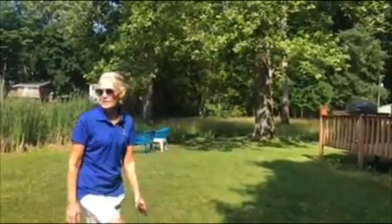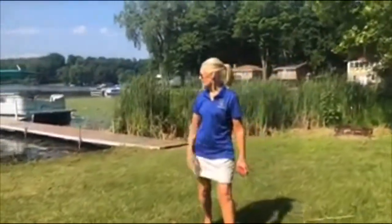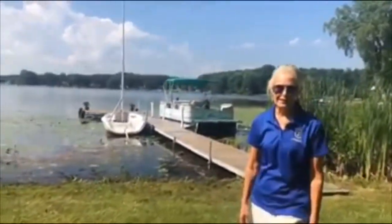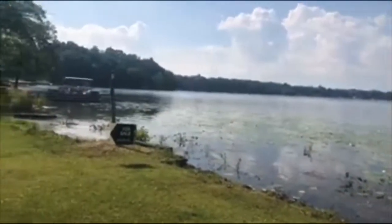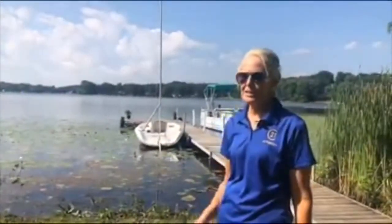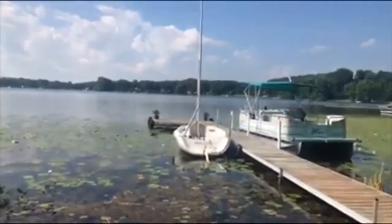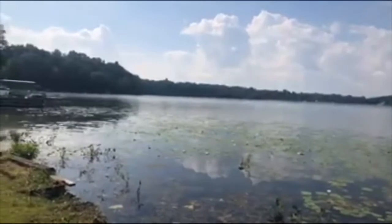Take you right up to the deck here, or the pier, excuse me. Beautiful view of Clear Lake, and it's a gorgeous day. We're going into our 4th of July vacation time here, folks, and you can see it's very quiet. It's morning here, it's very quiet on the lake. Gives you a good idea of what this lake would be like to live on.